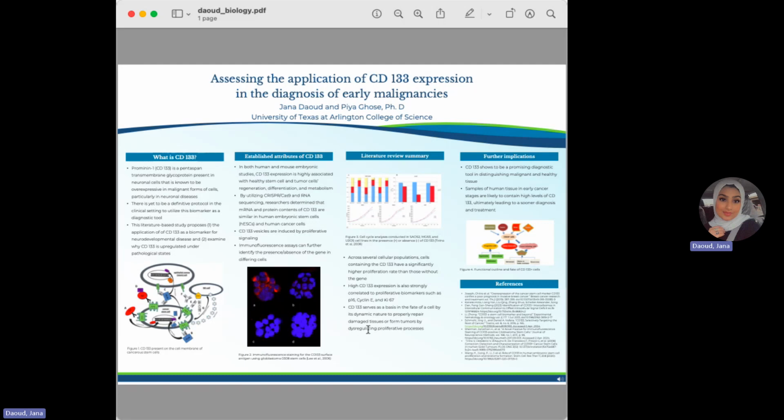CD133 serves as a basis in the cell fate by its dynamic nature to properly repair damaged tissues or form tumors by dysregulating proliferative processes. This gene has the potential to either make the cell continue to grow and divide until it forms large tumors, or it can also healthily restore damaged tissues.